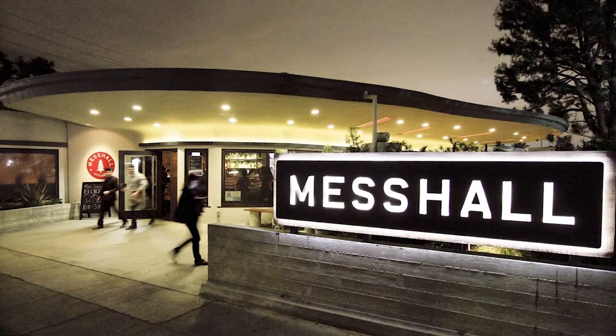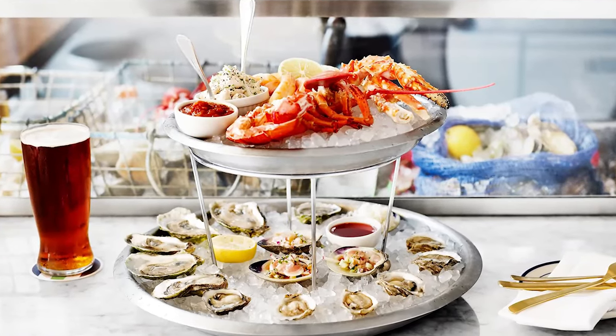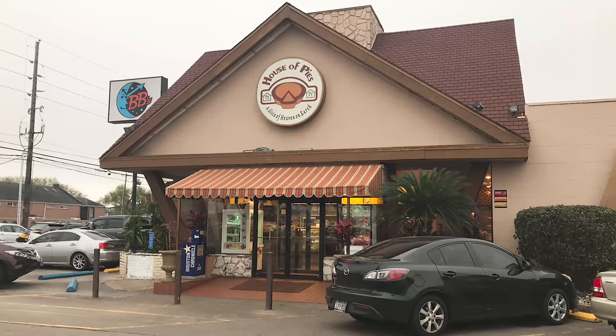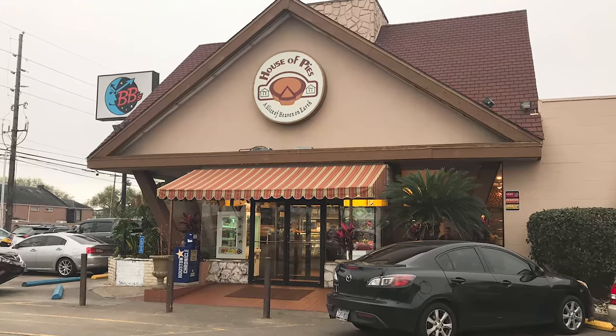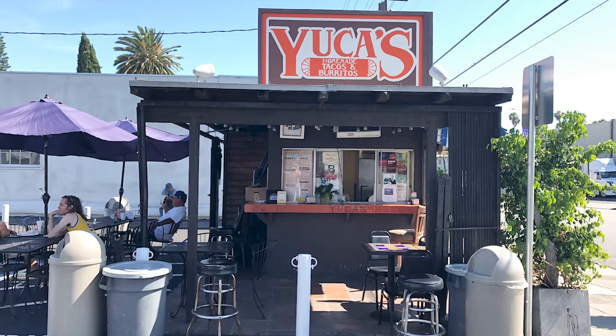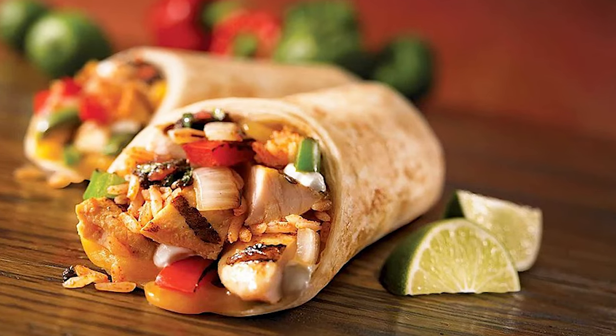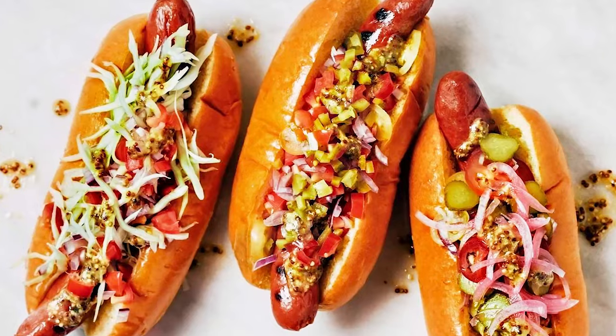Meshal, an overall cozy restaurant serving American cuisine and also a raw bar serving oysters. They have cute and cozy indoor seating and also outdoor seating with a fireplace. House of Pies, classic American diner serving breakfast, lunch, and dinner, and also 19 different varieties of pies. Yuca's Hut, Mexican casual restaurant serving tacos, burritos, and also a variety of burgers and hot dogs.